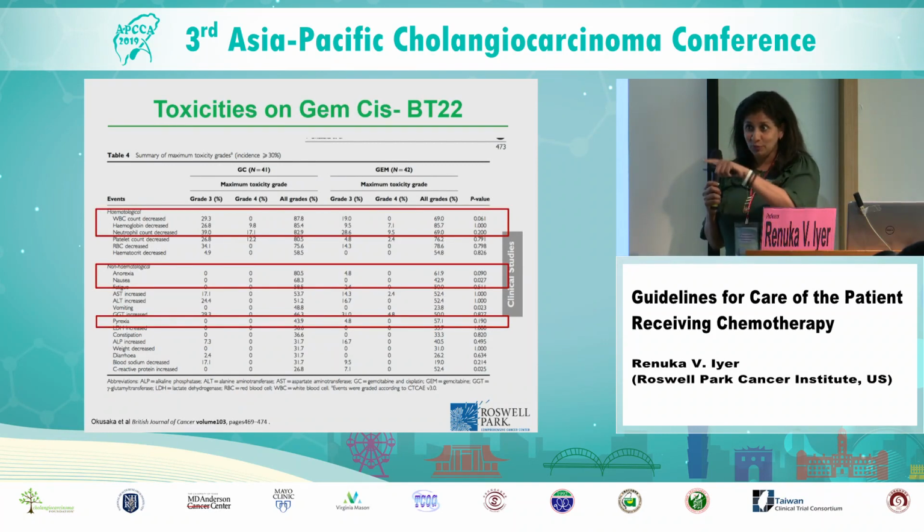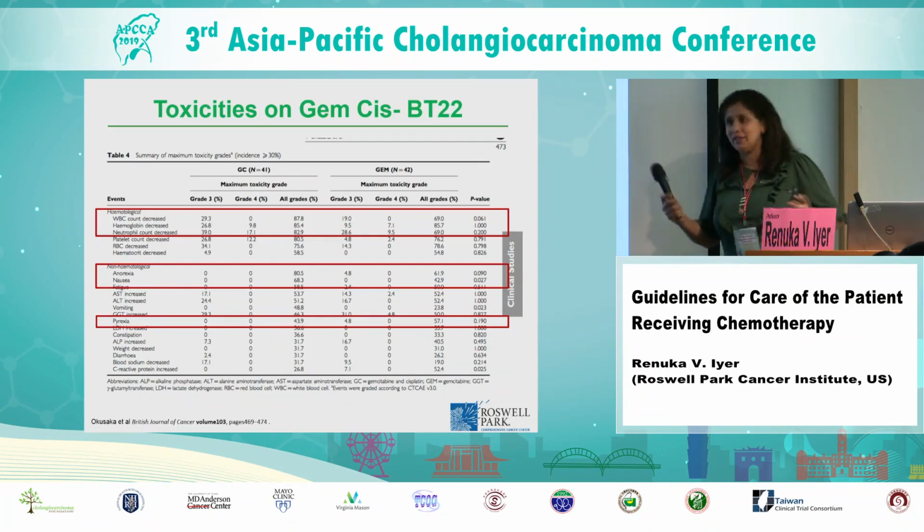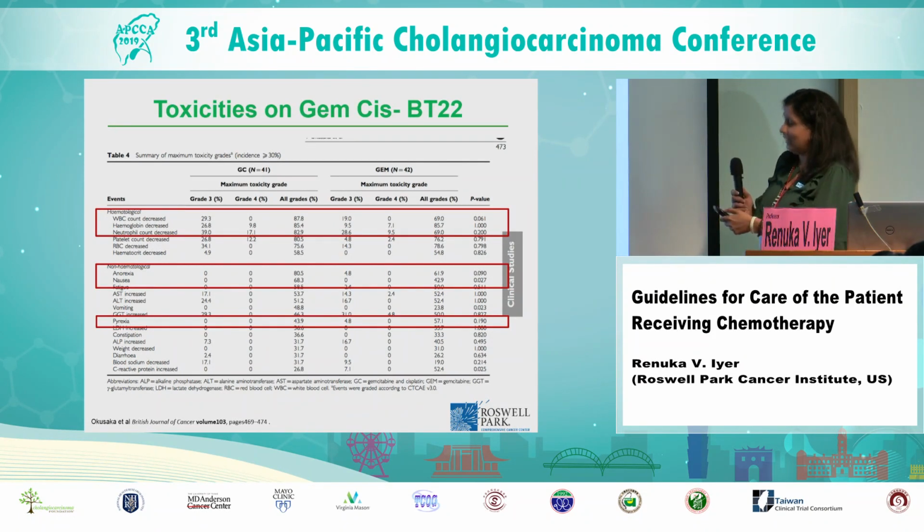When you do 2 weeks on, 1 week off. In the other study, they were not doing blood work in the off week. So if you check in the off week, then I think that's the reason why it was higher. I don't think it's only because it was Japanese patients.